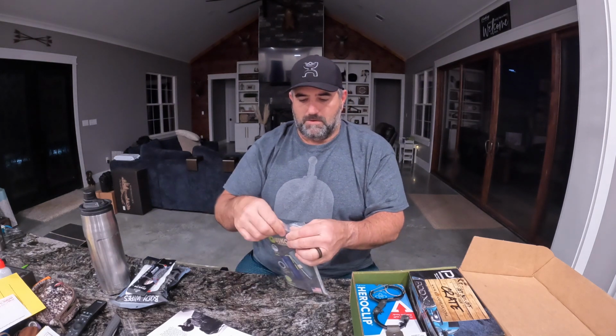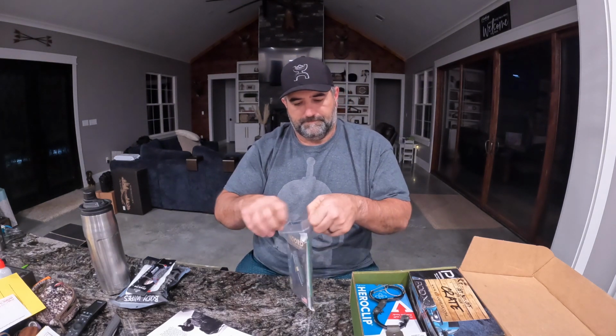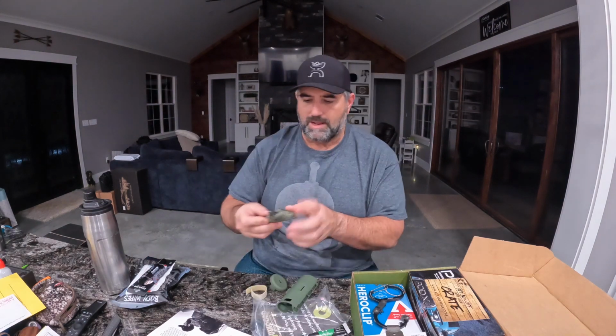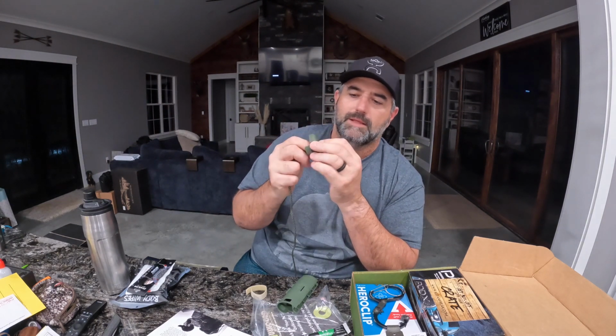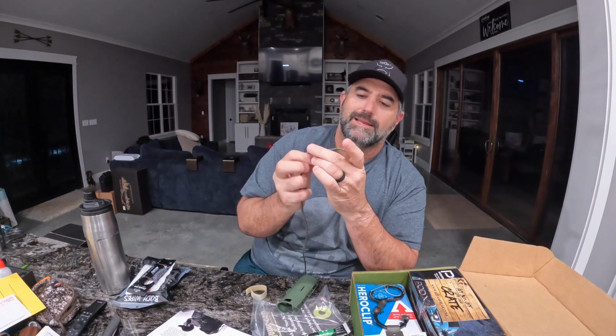All right. Next up is quick cord. We have a little safety light stick, some paracord, and our little quick cord holder here. I've seen this before. What you do is you unravel your paracord, get all the tangles out, and then take your end, stick it through here. There's a big hole, and there's a little hole to kind of lock it into place. It doesn't really lock very tight, but you get the gist of it.